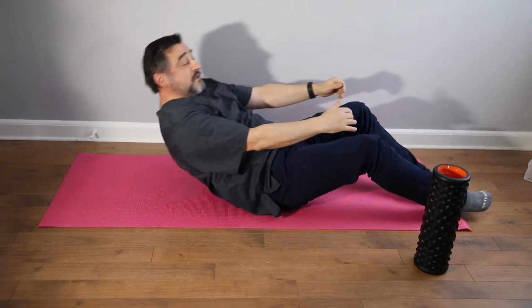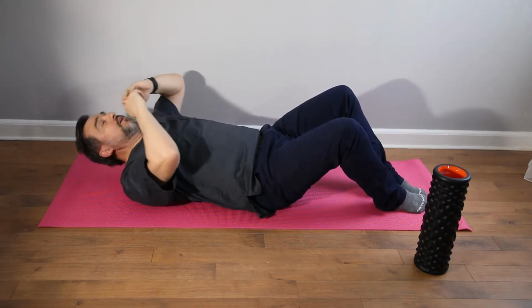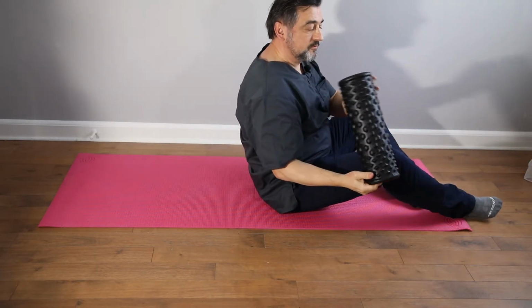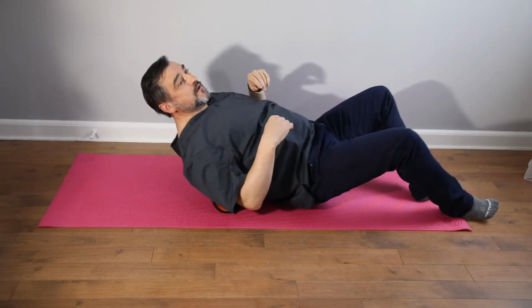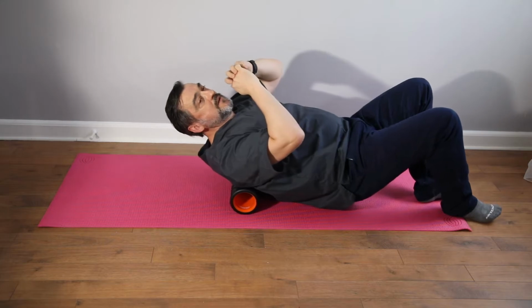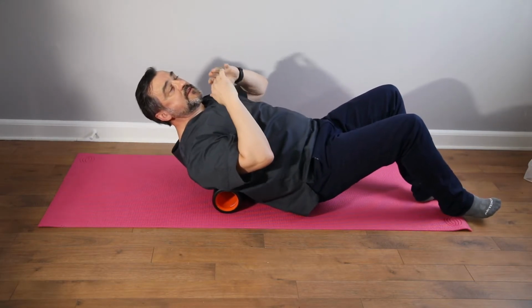We can do little rolling and extension of the upper back just to give a mobilization. If you have a foam roll, so this one is a little bit stiff, we can do little exercises like that to stimulate. Just like that, a few seconds.